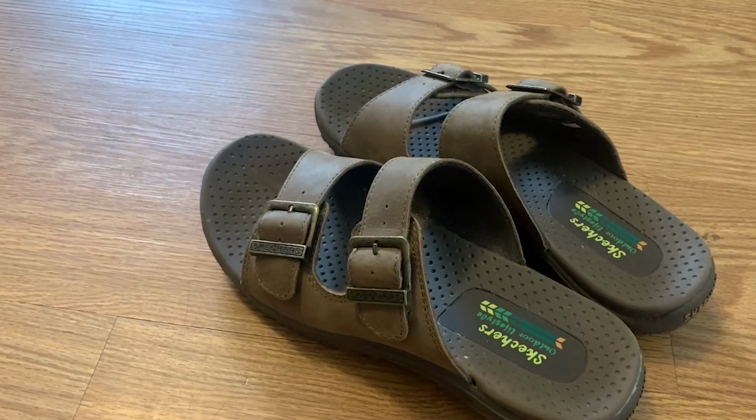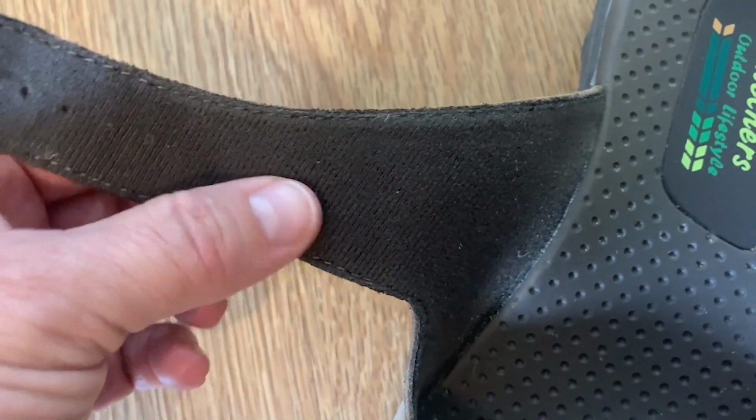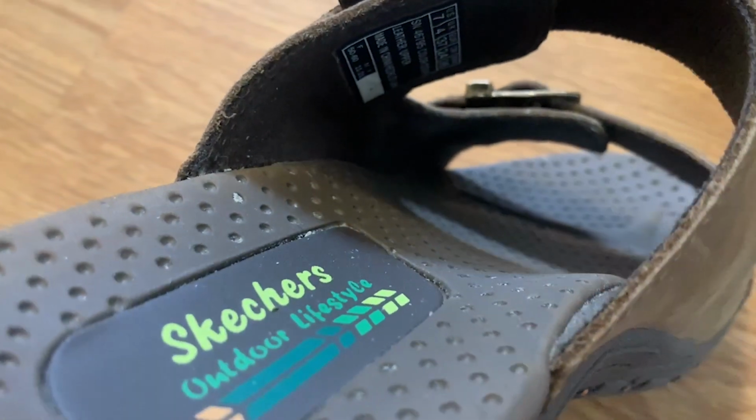Sandals that feel as comfortable as tennis shoes. Well, that's what these Skechers Reggae sandals have done for me. I like how the straps are made of a beautiful leather material, but the inside is soft and cloth-like. It has really good arch support. I feel really supported in these sandals.